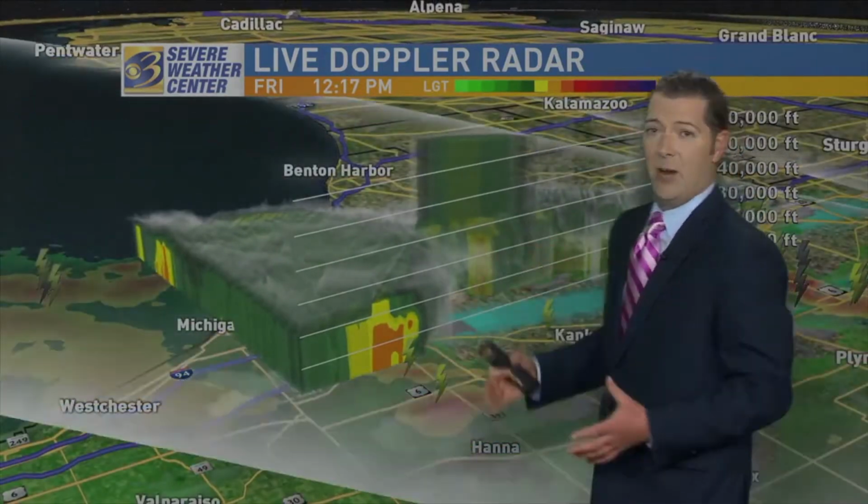Now I'm going to put a little slice through these storms, give you a little cross-section. Why do we care about this? The taller the storms are, the more likely we can tap into maybe some gusty winds or maybe even a little bit of hail.